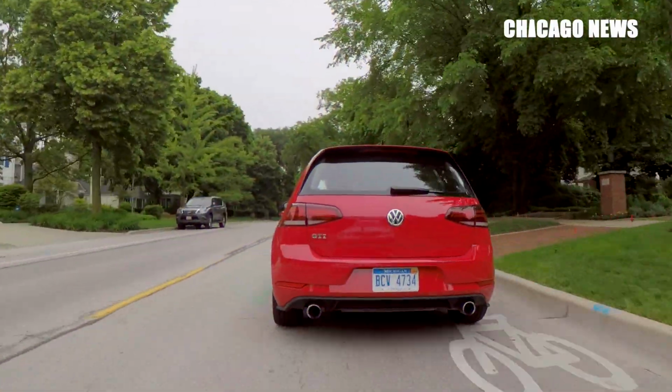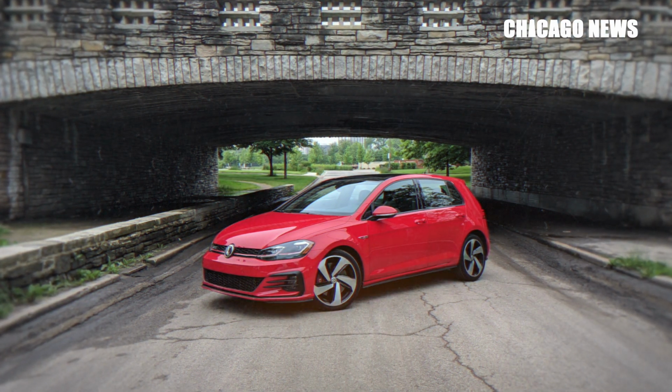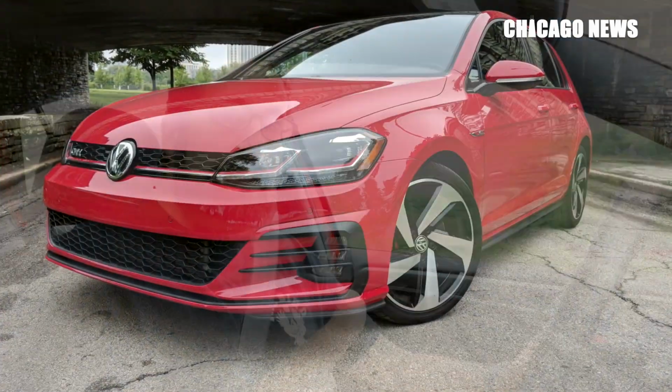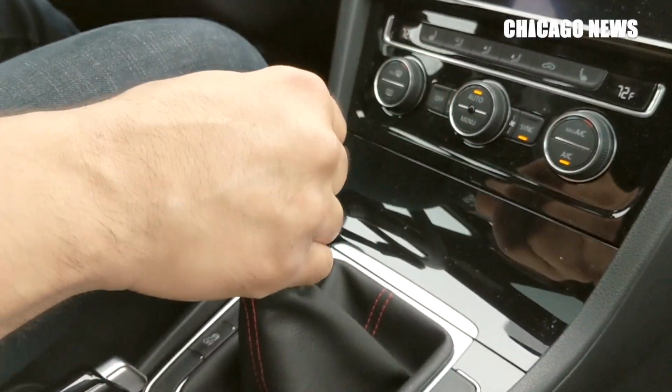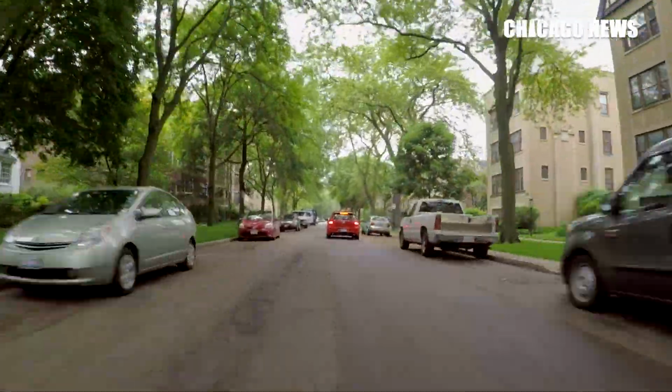Here's what you really want to do in a GTI. That's what I'm talking about. 220 horsepower out of this 2-liter turbocharged engine, but most importantly, a proper manual gearbox. Now, if you are interested in buying a GTI, you can get the DSG gearbox. DSG stands for dual clutch. It's a dual clutch gearbox with no clutch pedal, so you can drive it like an automatic. It's really a fantastic transmission, but I urge you, if you want to get a GTI, learn to drive stick. This is the most fun way to drive one of these.